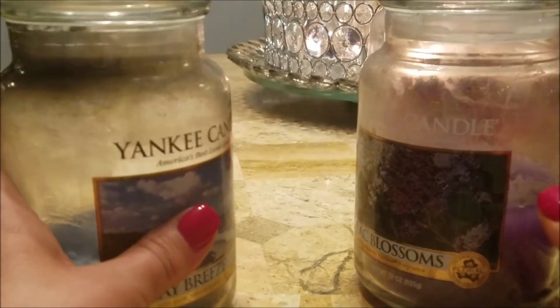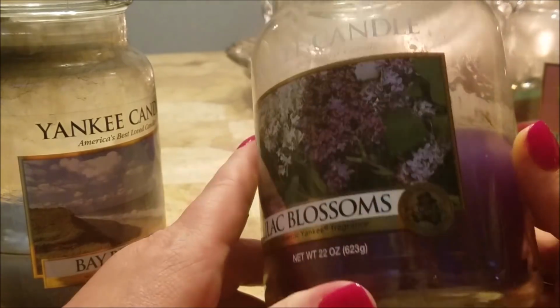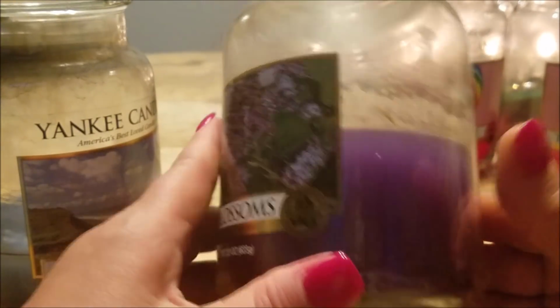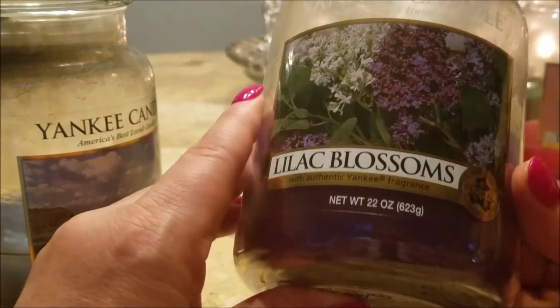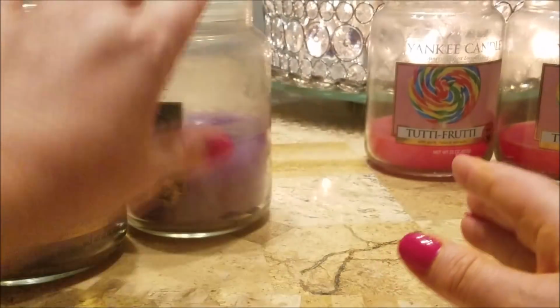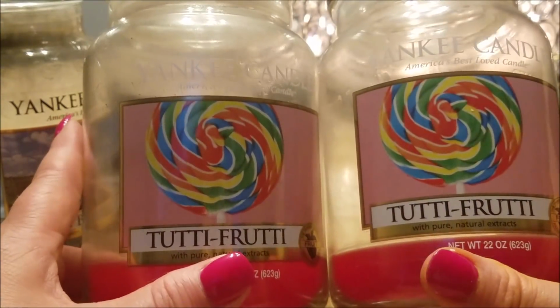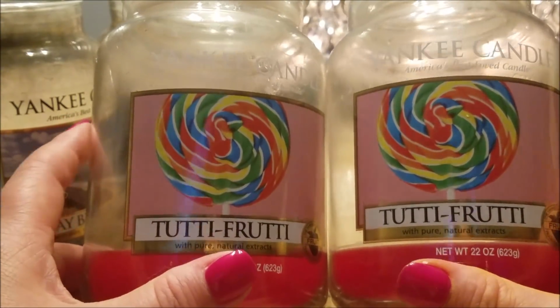I absolutely love it. My Lilac Blossoms did really good, but it actually did better in the crock. It smelled nicer. It just smelled sweeter or something. I don't understand it, but another classic favorite. And then, of course, Tutti Frutti from the Tutti Frutti glitch from a couple years ago. This one did great as well.